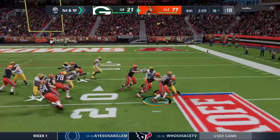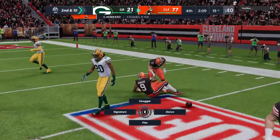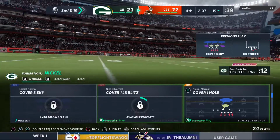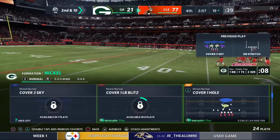They'll try and run some clock here as they keep it on the ground. And he's going to be met at the line of scrimmage and taken down. Officially no gain on the play, and it's 2nd down. 2nd and 10 at the Packers' 19-yard line.